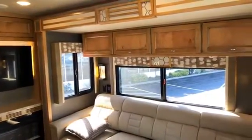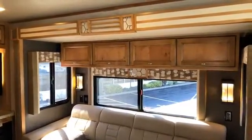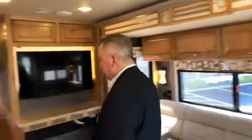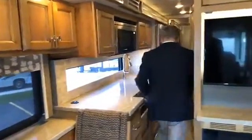It's hydraulic and it does go flush to the floor. And I can put my in the back. Then I'm going to come over here and I'm going to go back and I'll do the other 3 slides from in the rear of the coach.